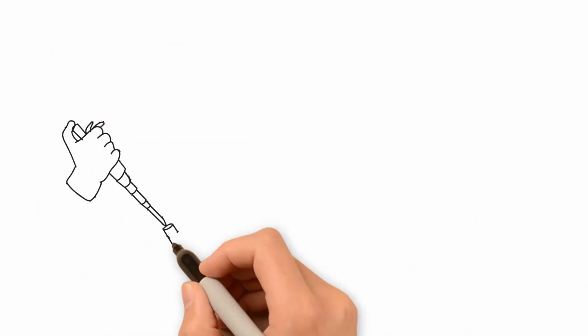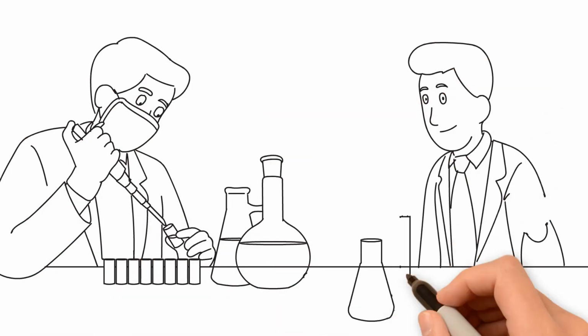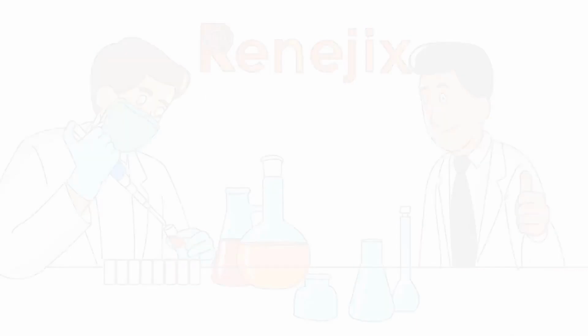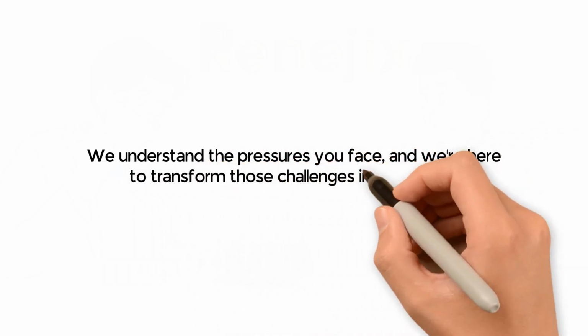At Renejix, our promise goes beyond just development. It's about delivering more effective products, enhancing treatment options, and ensuring reliable supply. We understand the pressures you face, and we're here to transform those challenges into triumphs.